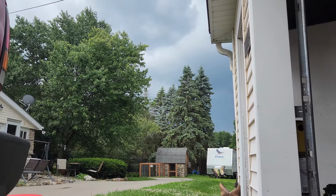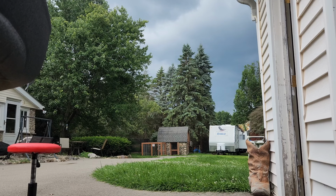Oh, well, that was close to being over my head. All right, we're taking a break. Oh crap, my window's open. Oh man, forgot to put wax on the exhaust.